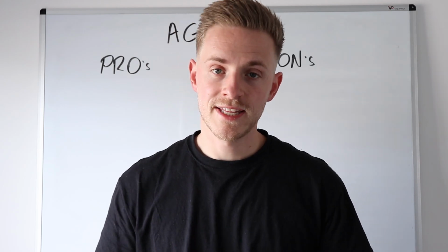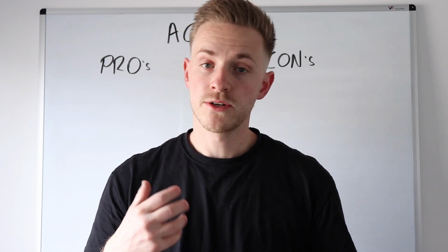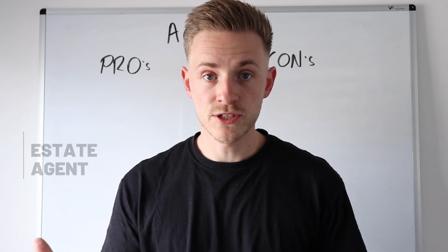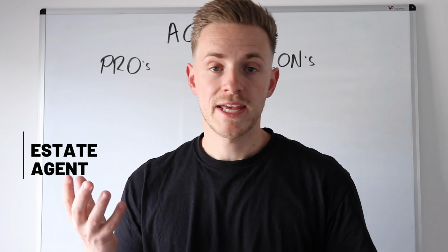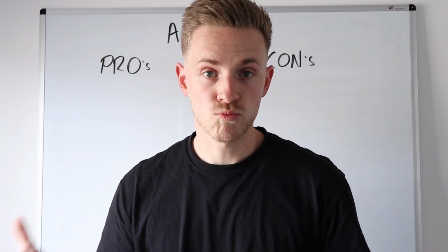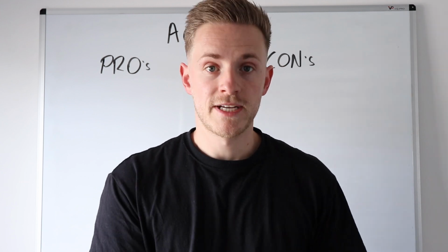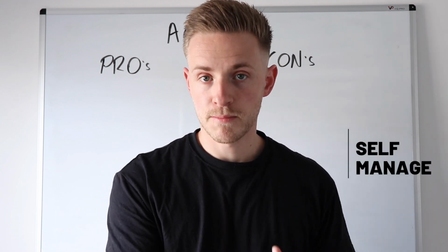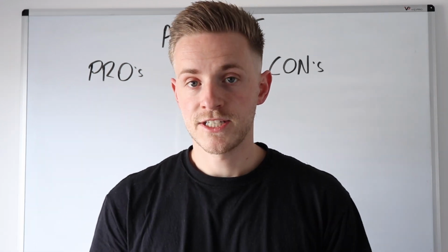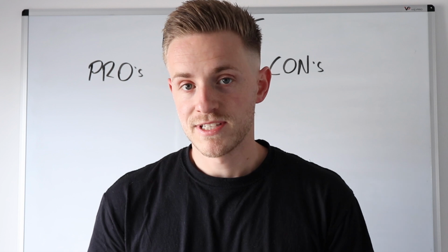So just before we get started, let's look at the two decisions that you have in front of you. You've bought a buy-to-let property, you're going to get it rented out and put a tenant in there. Do you go down the route of a managing agent where you pay a fixed fee per month, but they help you find the tenant, they help you with the paperwork, they help you with the maintenance, and of course collecting the rent if you go down the route of fully managed? Or do you self-manage the property where you find the tenant, do the paperwork, deal with the maintenance, but of course you don't pay any fee? That is a decision that every investor has in front of them and has to make at some point, and that's why I want to help you out today.